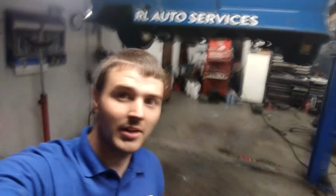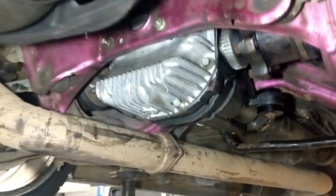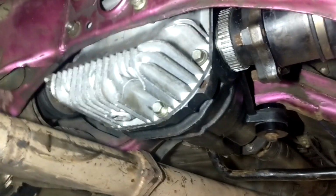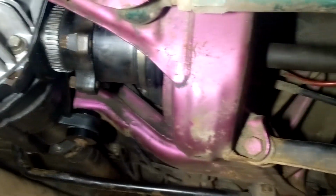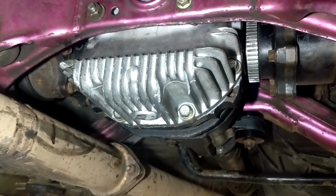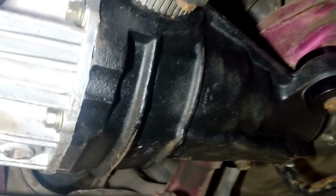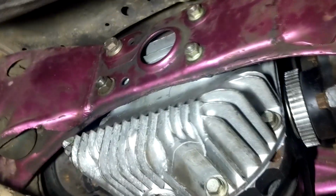I'll just flip the camera around and give you a quick walkthrough of what was required and what we had to do. So we're underneath the S13 now, and as you can see it has got a nice shiny clean diff in it. Basically all we had to do was remove the old diff from the car, remove the old drive shafts, strip down the brakes and remove the old wheel bearings, which we then replaced with an R33 GTR 4.1 ratio diff fitted with an S13 back plate, which has got the 4 bolts.